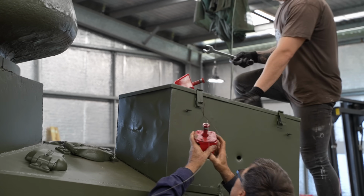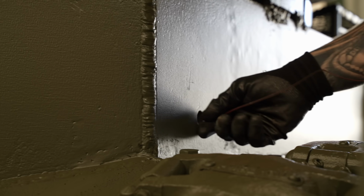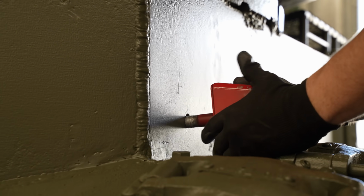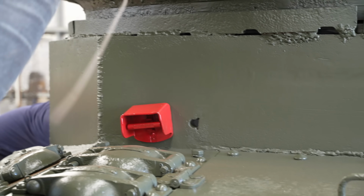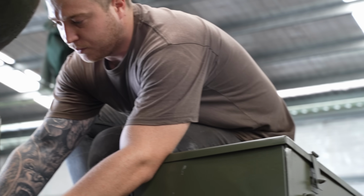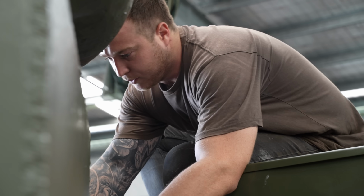If there was a fire inside the vehicle, a man on the outside could pull on these cords to activate the fire extinguishing system. We'll be using certified handheld fire extinguishers when the vehicle's in use, but we will fit these little handles for completeness. Just hold it. I'm lining it up.